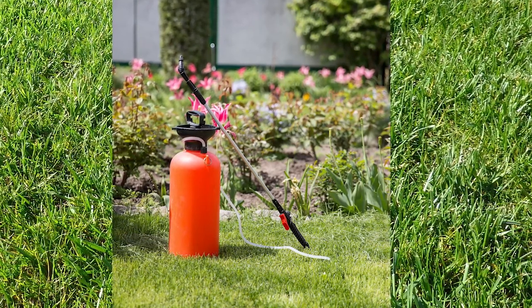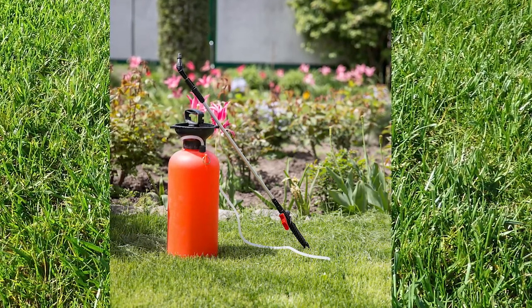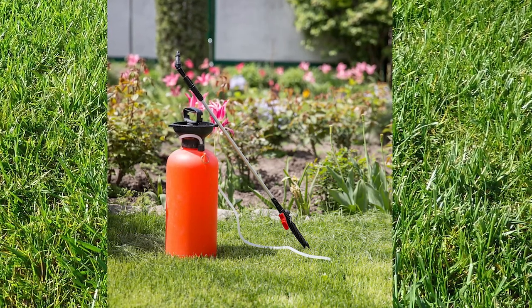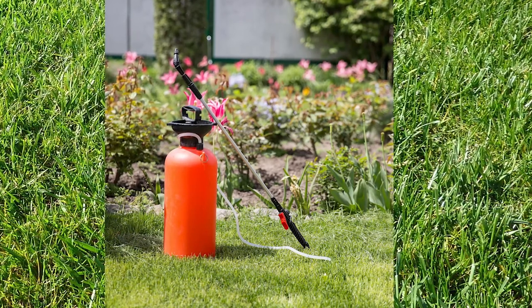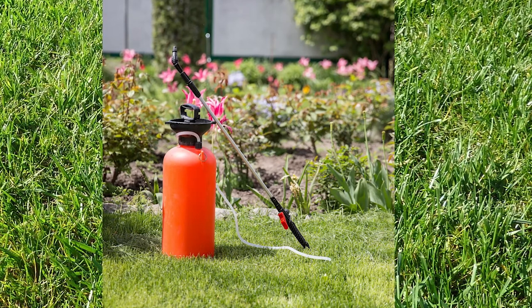I mean, again, Jonathan Green, Dimension, great product. You've got to be aware that it may not last long enough for all crabgrass. But I tell you what, the Bonides, it's good stuff. It's very good.